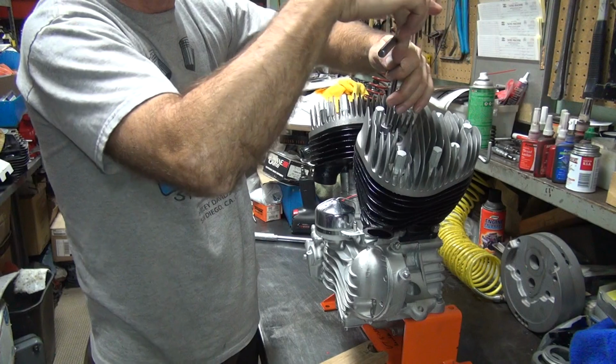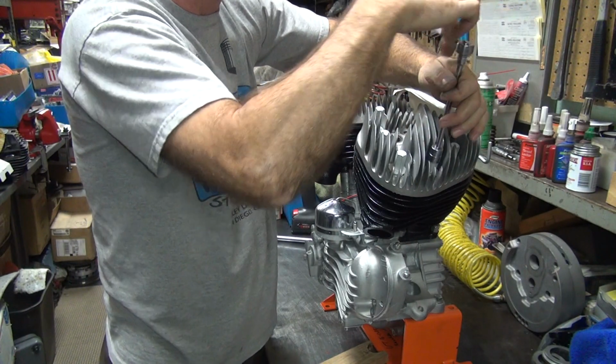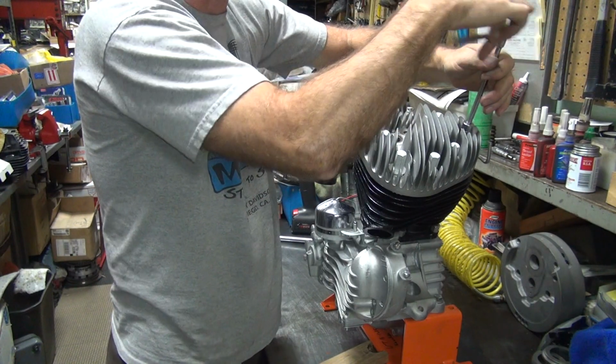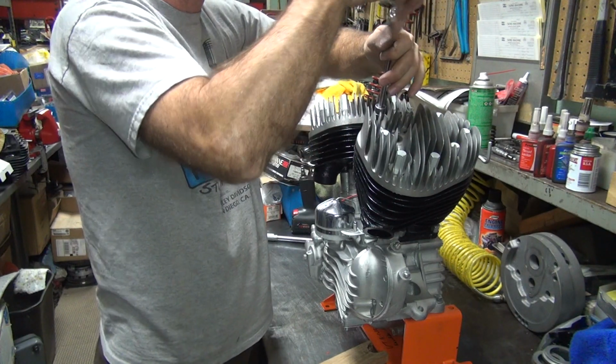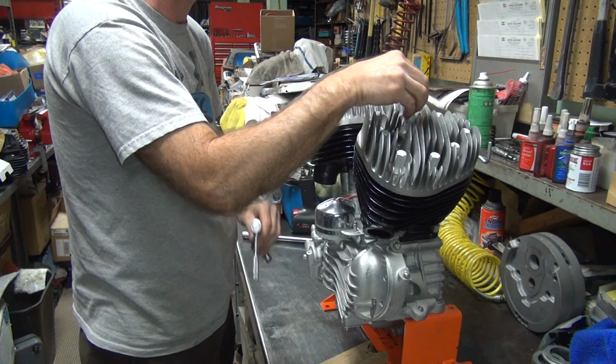Interesting. Now, you notice how these aren't making that galling noise like they were when I was putting them in dry? Yeah. Now, cadmium is a slight lubricant, you realize, for the threads. But we put real lube on there. Take some here.